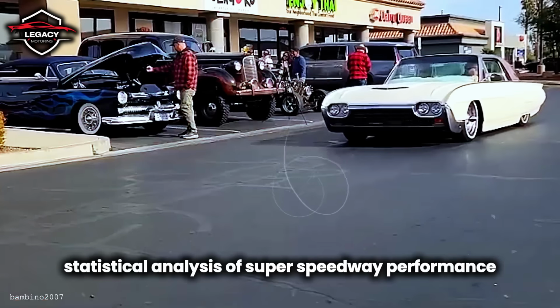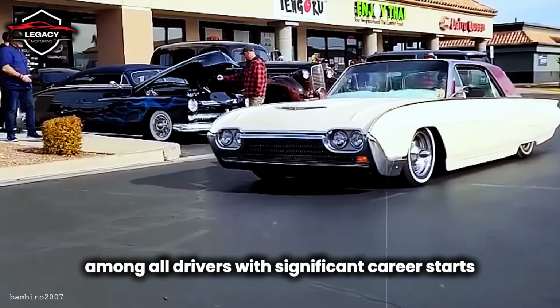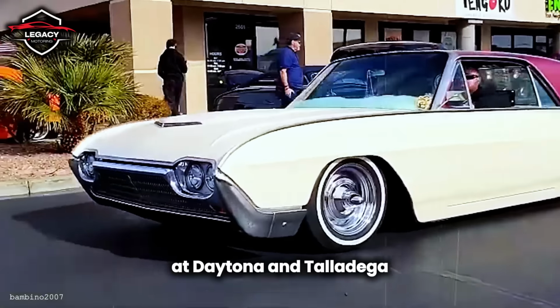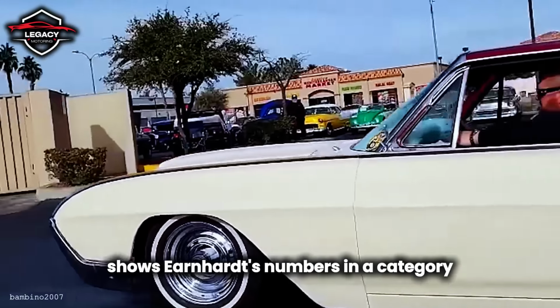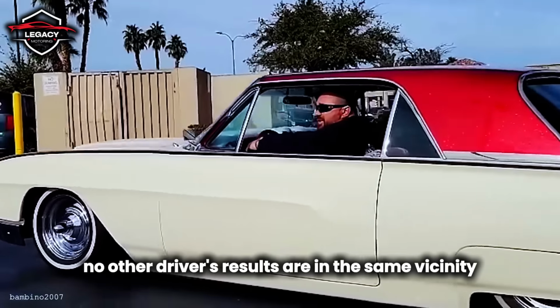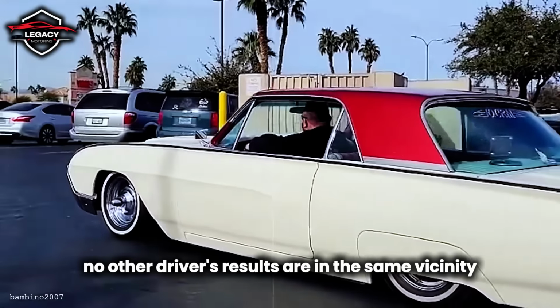Statistical analysis of superspeedway performance among all drivers with significant career starts at Daytona and Talladega shows Earnhardt's numbers in a category entirely by themselves. No other driver's results are in the same vicinity.